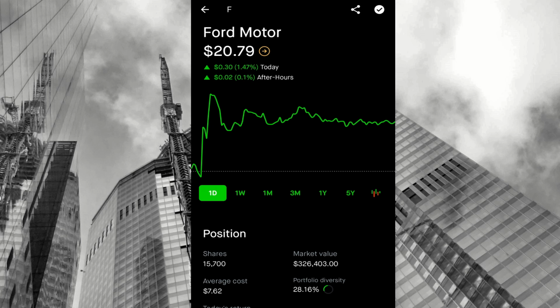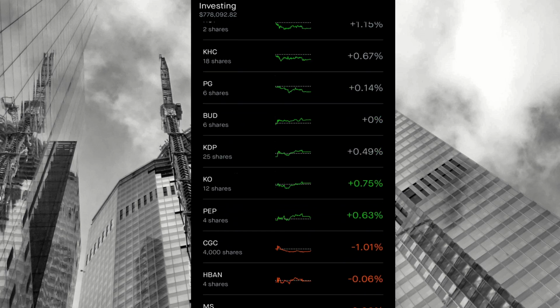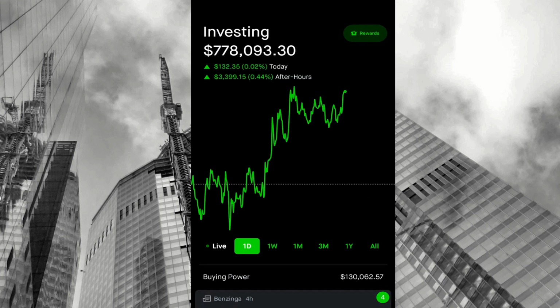So Ford Motor Company and Tesla Motors, or actually it's just Tesla at this point, it dropped the Motors in the company name a few years ago, are the two largest holdings in the portfolio. I definitely like these companies moving forward. I got into Ford Motor Company as a dividend stock, and I got into Tesla as an options play. Been doing the wheel strategy with Tesla, which I've talked about in prior videos, but I can definitely update that on future videos as well.